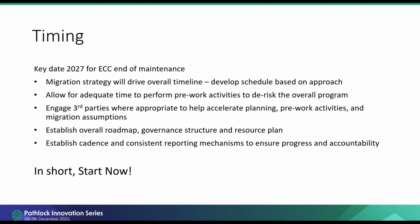project. And then start thinking through all of the elements we've already discussed, including governance, resource plans, and communication plans. So factoring all that in, there's a lot to do, and 2027 will come up fast. So in summary, start that process now.